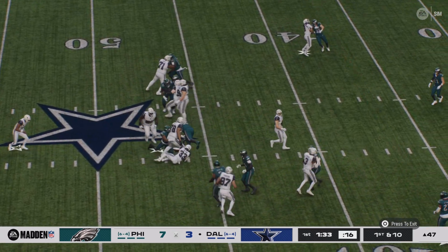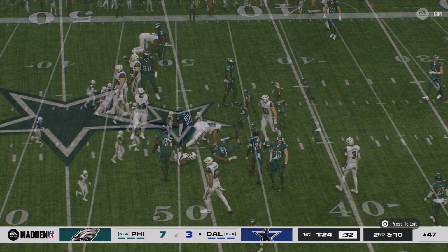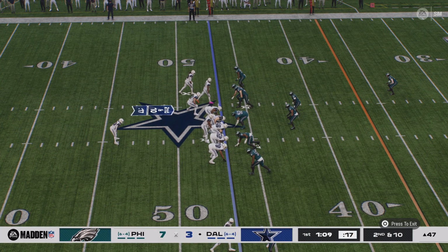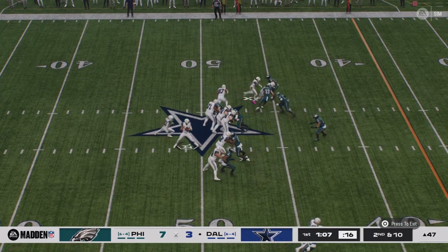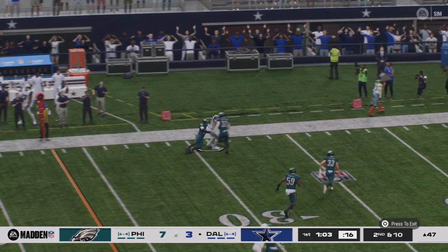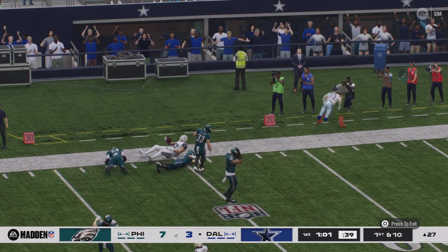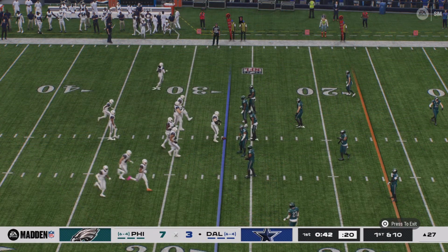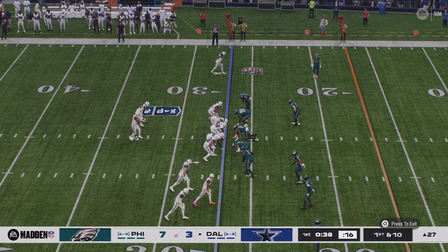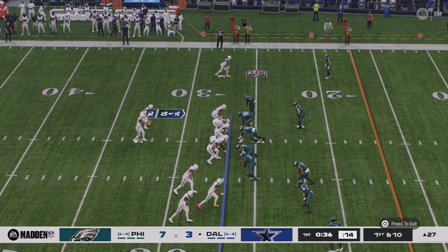First and 10 at the 47-yard line. They'll run it for the first time with Javonte Williams. This time the sledding becomes a little more difficult. They're going to stop him right at the line of scrimmage. Brings up second and 10. There's a short one that's caught by Ferguson. And he'll be taken down, but they are in business inside the 30-yard line. That's good for a Cowboys first down.